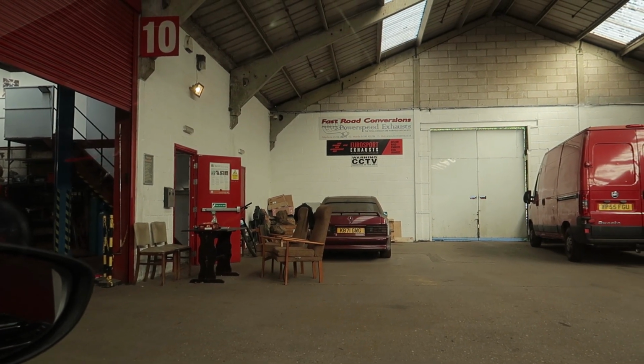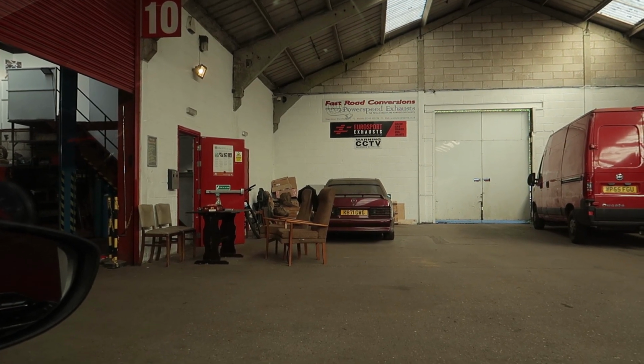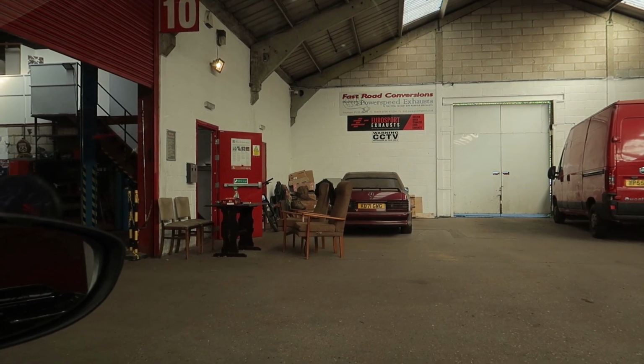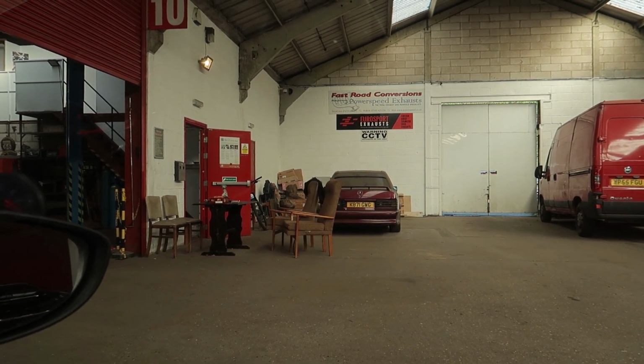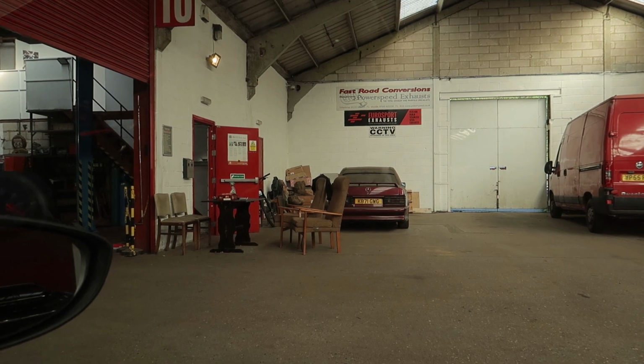But as you can see, they're manufacturers of Powerspeed exhausts. So I guess they can do custom fabrication and anything like that. If you want anything exhaust wise, this could be the place to come.